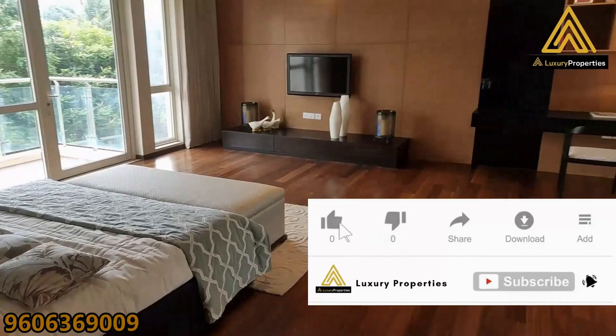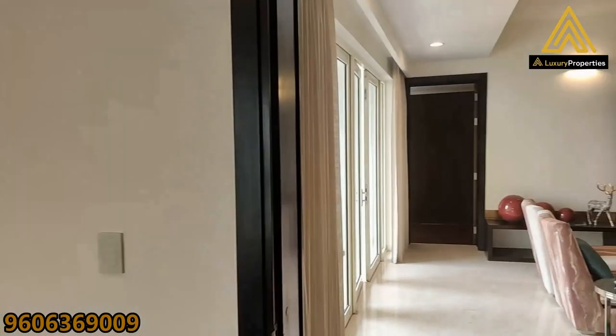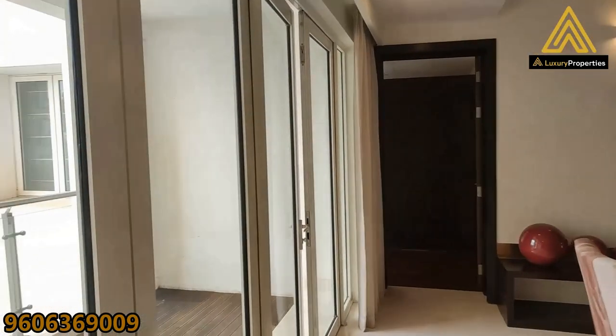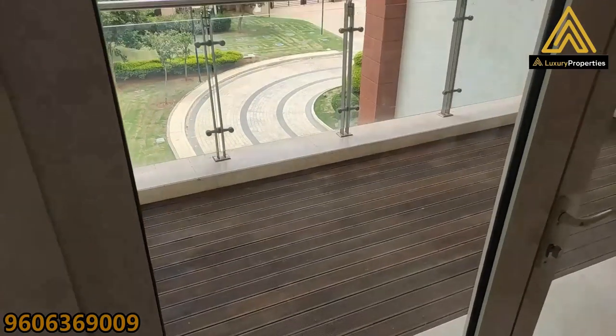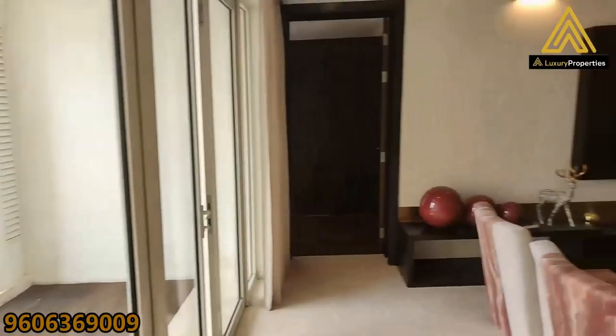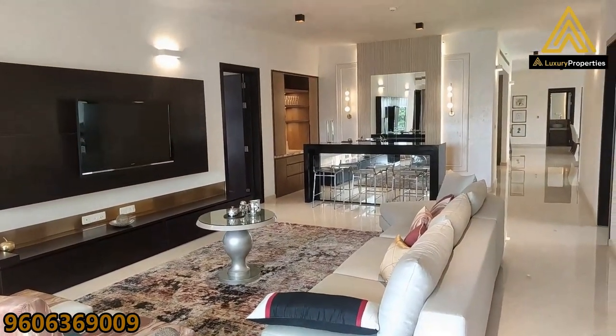As we head out of the master bed, we show you one quick glance of the balcony or an outer seating area, which is connected to the private living area.